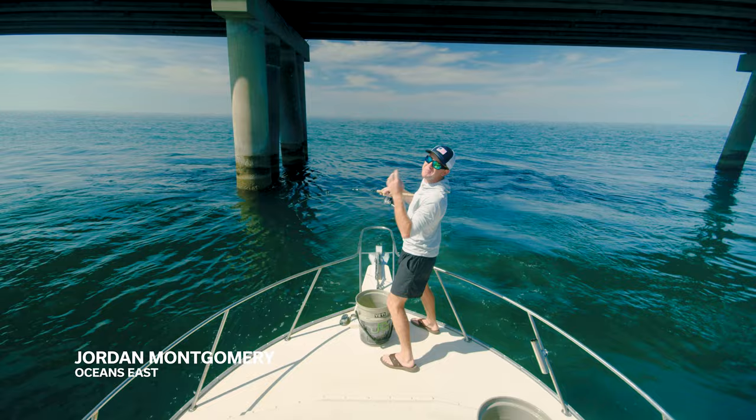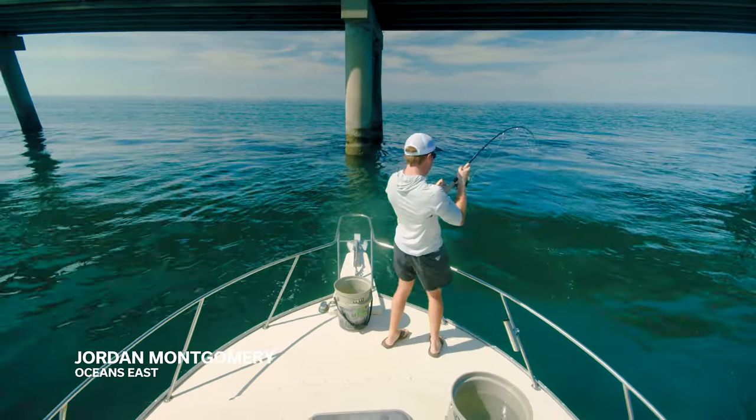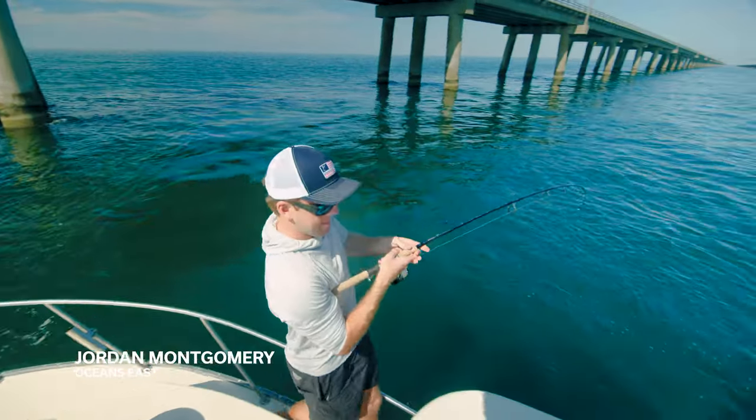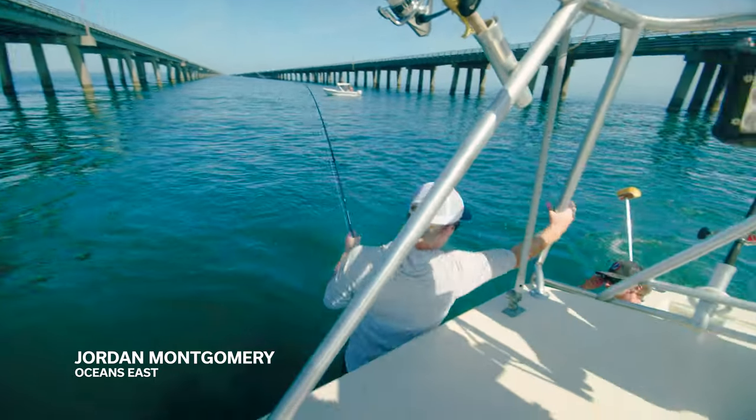I'm not completely incompetent at this. That's a Twin Power too. Yeah, nice new Twin Power. Find them on that side, yep. Walk down. This thing feels incredible though. Twin Power is super smooth. Yeah. The drag on it feels really smooth. You good? Yeah, I got it.